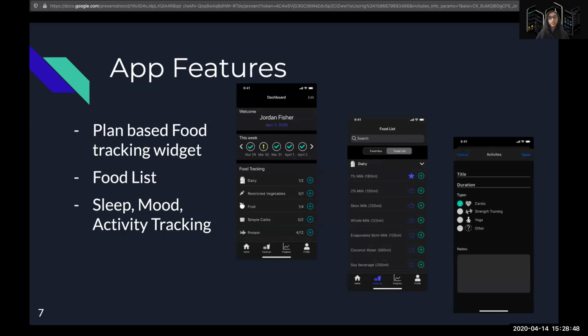Thanks, Viraj. Good afternoon, all. I'm Brenda, and my role as a front-end developer includes determining the structure, designing of the web pages, and searching on different data visualization libraries. Now, the features that we have implemented for our app: the basic one is the food widget that contains all the categories according to our client's food plan, in which we can add the food portion and track the record. We also have the food list option and a favorite option to add items to the favorite list.